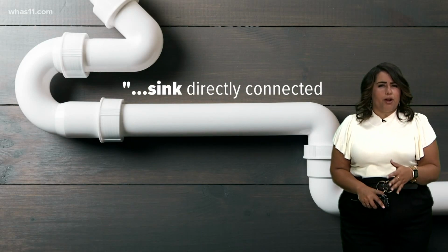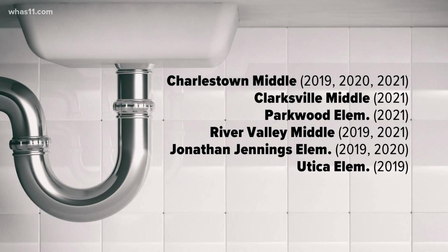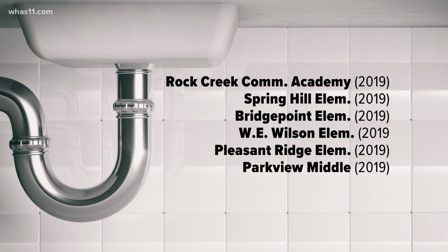But the most reoccurring issue was having a 3-compartment sink directly connected to the sewer line. If there's a direct connection to the sewer, the sewage backs up into the sink and then possibly contaminates any food or equipment that's inside those sinks. We saw this issue in a dozen schools. He says it's common in older buildings and recommends the fix during major remodels.